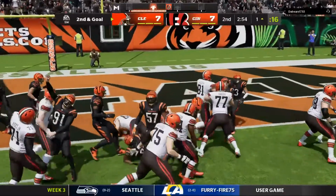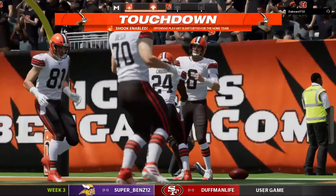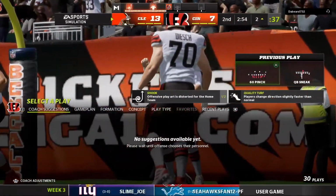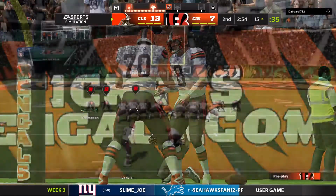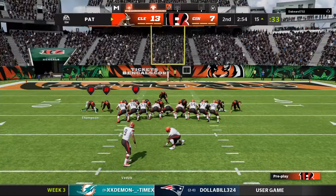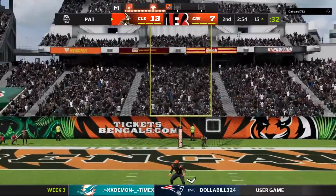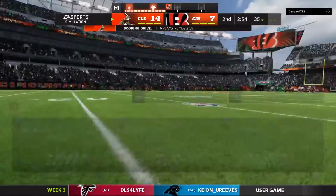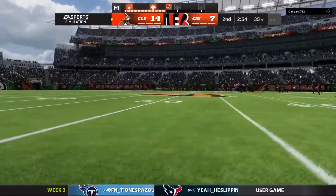Here's a sneak with Jones. And he's in. Touchdown, Browns. Daniel Jones with touchdown number 2 in the game and now 11 on the year. And the Browns have taken the lead. Vedvik now for the extra point. And he's got it. It's now a 14-7 ball game. Makes the score Browns 14, Bengals 7.